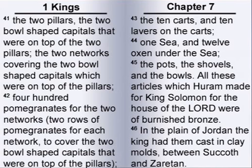the 2 bowl-shaped capitals which were on top of the pillars, 400 pomegranates for the 2 networks, 2 rows of pomegranates for each network, to cover the 2 bowl-shaped capitals that were on top of the pillars, the 10 carts, and 10 lavers on the carts, 1 sea, and 12 oxen under the sea, the pots, the shovels, and the bowls. All these articles which Huram made for King Solomon for the house of the Lord were of burnished bronze.